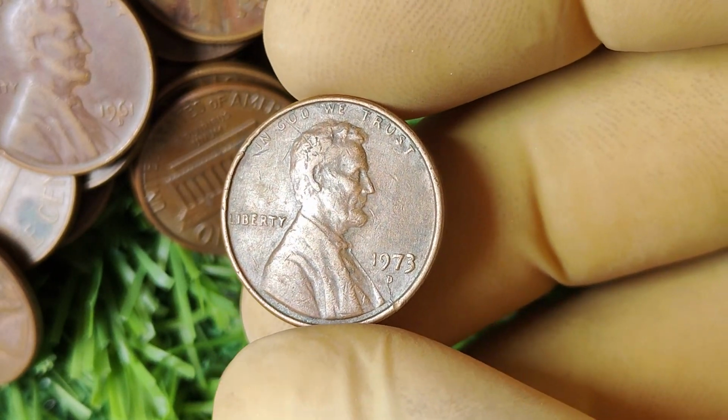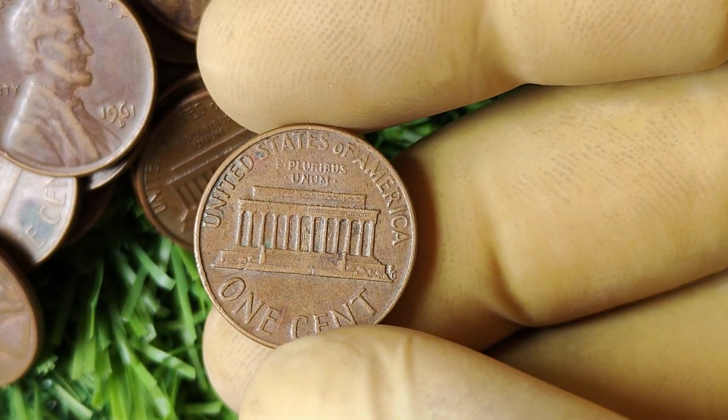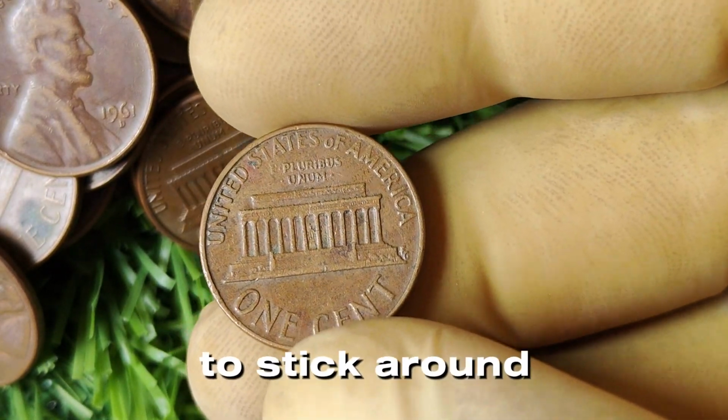We're diving into an extraordinary coin that has caught the attention of collectors and investors alike, the 1973 Lincoln penny. You won't believe how much this little penny can be worth. So, make sure to stick around.